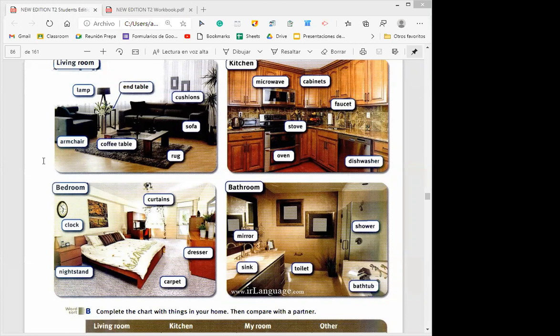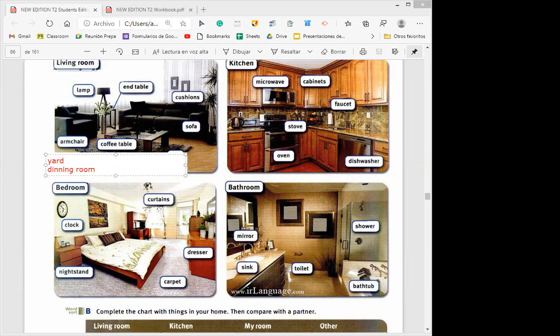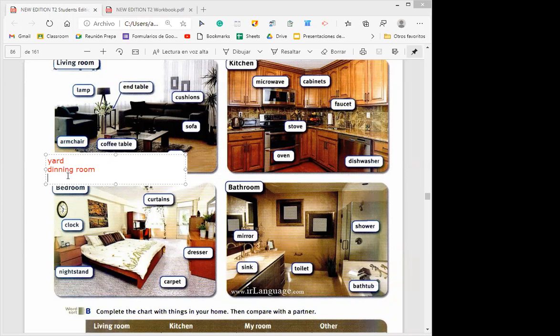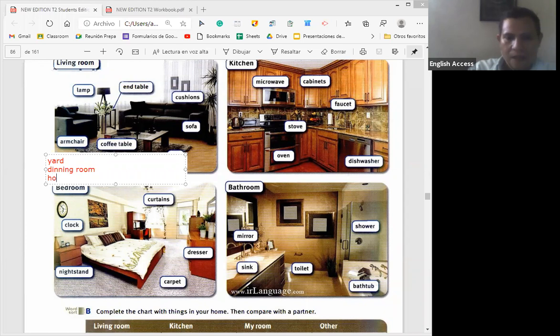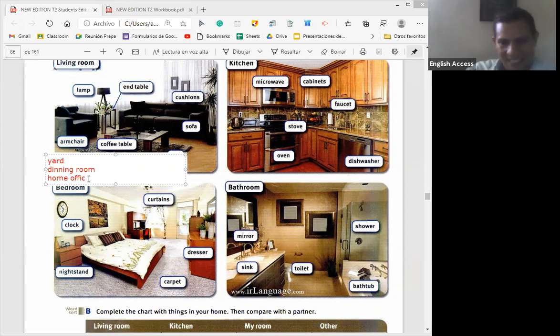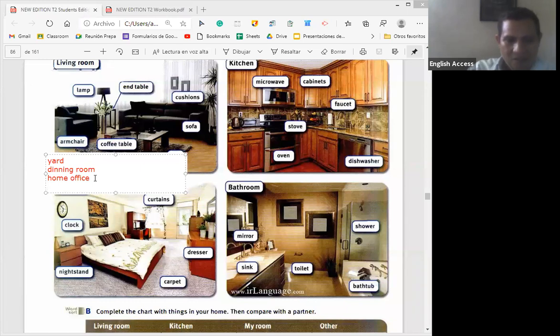El patio, yard. The yard. Okay, it's outside. Yes, but it's part of the house. What about the dining room, where you eat is supposed to be the dining room, okay? Dining room. What else, guys? Come on. Right now that people don't go to work, what other room do people use? It's a very popular word right now. Home office. Oh, yeah, the home office. Excellent. Home office. Okay.